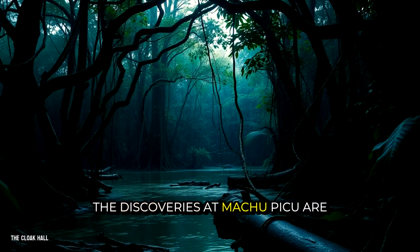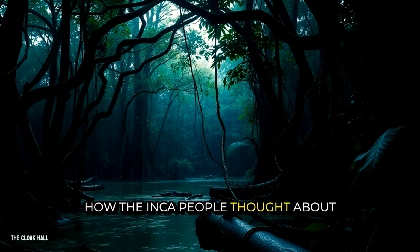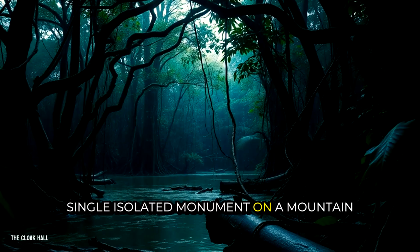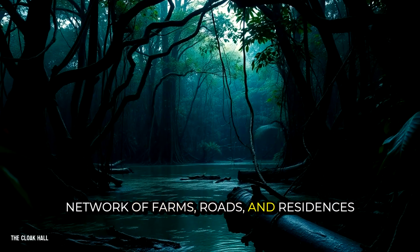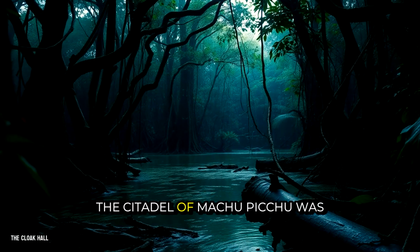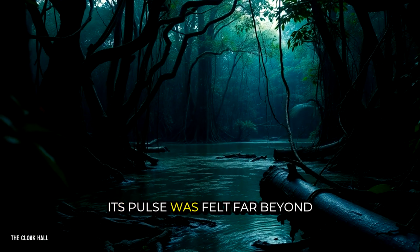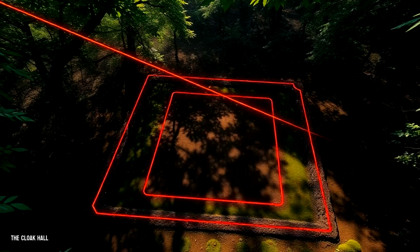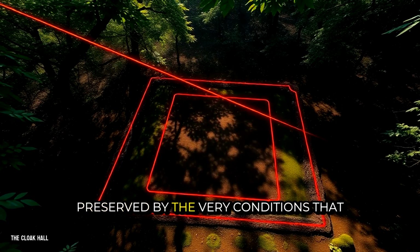The discoveries at Machu Picchu are not just about adding dots to a map. They are about understanding how the Inca people thought about and used their environment. They did not just build a single, isolated monument on a mountain peak. They created an entire territory, a network of farms, roads, and residences that was designed to work in harmony with the landscape, not against it. The citadel of Machu Picchu was the visible heart of that system, but the LiDAR data shows that its pulse was felt far beyond its stone walls, in the hidden neighborhoods that are only now emerging from the forest. What other high-altitude Inca secrets might still be waiting under the canopy, preserved by the very conditions that make them so hard to reach?